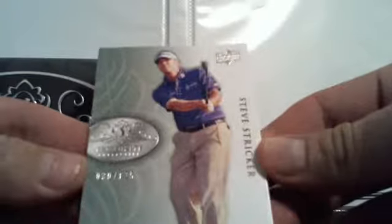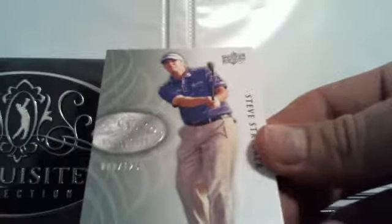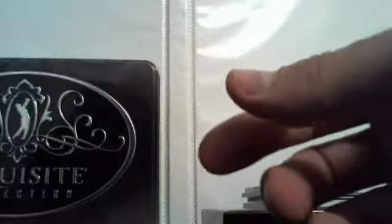Come on. Steve Stricker. 30 of 125. He'll be in the Legend Tour here soon. Very cool. We have a redemption card. What? Of Thongchai Jaidee, 2014 Exquisite Golf Rookie Auto, almost expired. Don't know who that is, but we're going to redeem it with Upper Deck.